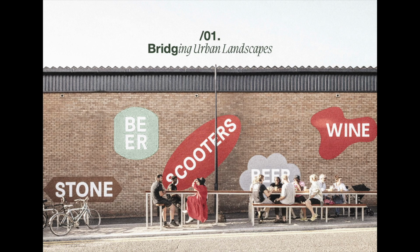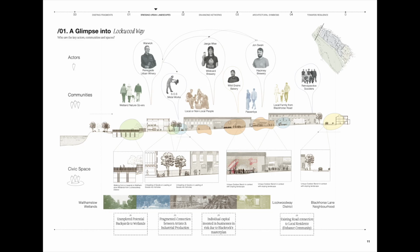As you enter Lockwood Way, you are greeted by these colorful murals that give you a hint of the production that goes on within the area itself. Through cutting a long section in Lockwood Way, we are able to see the different actors, communities, and civic spaces in the local area here.